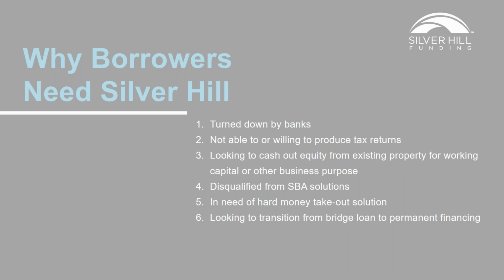SBA fallout. A lot of these small business owners come to us because they wanted to get a 90% LTV from SBA, but for one reason or another, whether it's documentation, eligibility, or simply that the process takes too long, folks will come to us and take advantage of especially our business bank statement program, which is very popular with the owner-occupied and SBA fallout group.